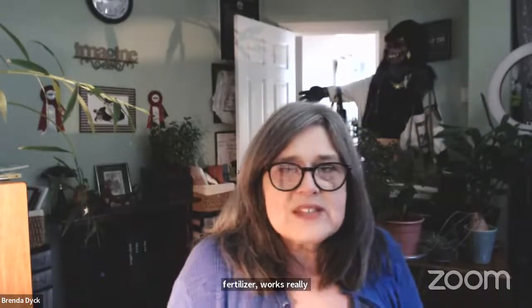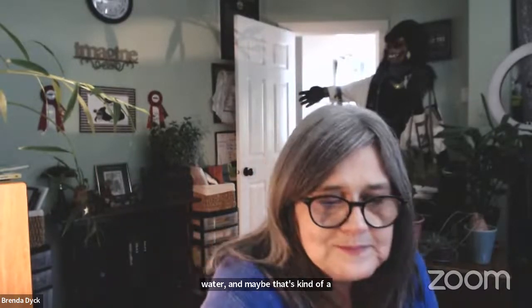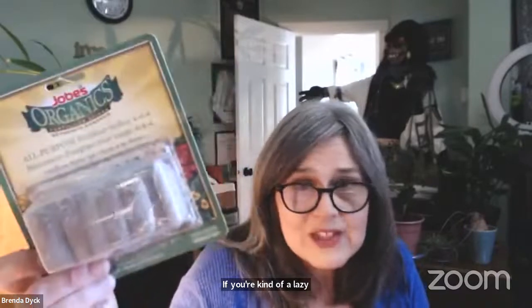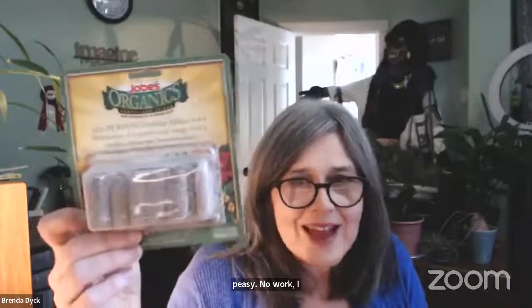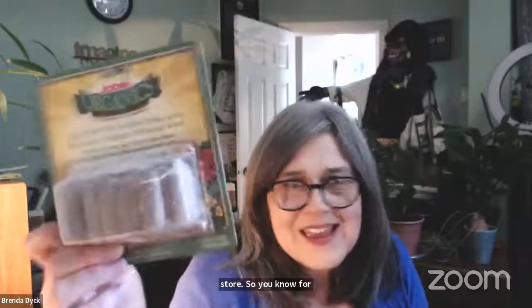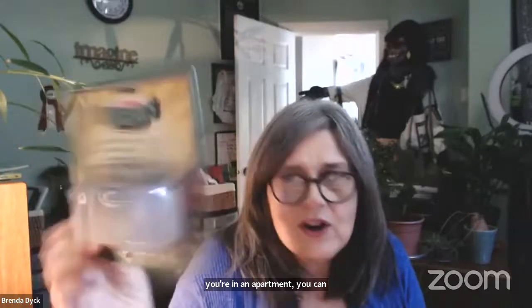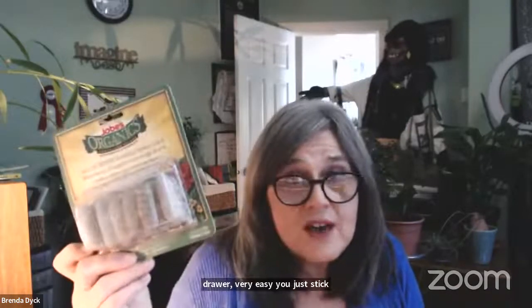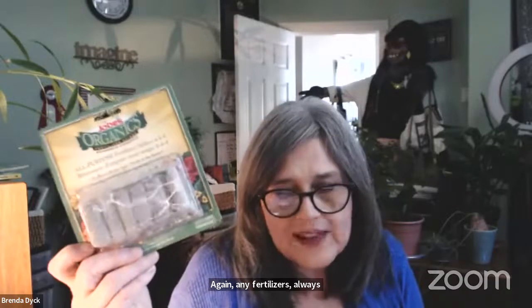Now, some fertilizers, like the liquid ones here, you're going to mix with water, and maybe that's kind of a hassle and you don't really want to do that. If you're kind of a lazy gardener, you can get these organic little fertilizer sticks. You just stick them in the dirt, easy peasy, no work. You can buy these at the dollar store. For something that's organic and easy storage, even if you're in an apartment, you can store this in a drawer. You just stick them in the dirt. It has the instructions on the back. Again, with any fertilizers, always follow instructions. And if you have pets or children, definitely keep that safe.